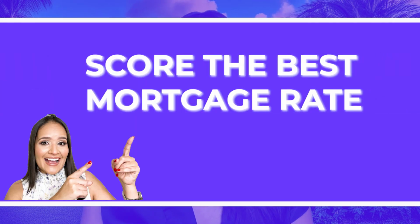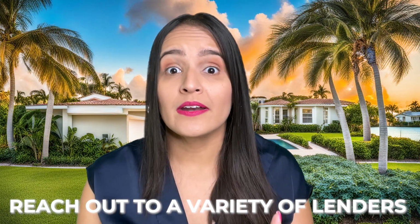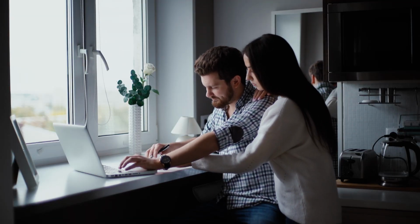After all, it all comes down to your specific situation and your requirements. So the next point is, when you are in the market, you will have a number of options, and it is essential that you consider all your options before making a decision. So here's what you should do. Reach out to a variety of lenders. Each of them has their own set of loan products, complete with unique rates and fees. So you need to find the one that suits your specific taste.